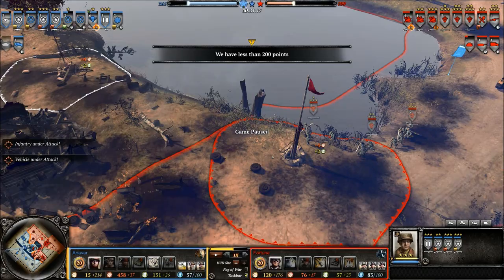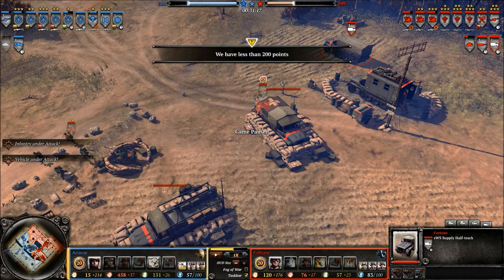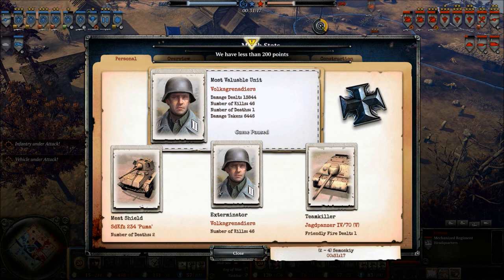In fact, if he didn't go for it, he could probably go straight for a Schwerpanzer at quarters and a Panther instead, which probably would have served as a better choice. But there you go. In terms of damage, Fortune's ahead. In terms of kills, slightly less ahead, but still ahead there. Apparently the Jagdpanzer IV was a team killer already. Who would have thought? And a bit of a tragic status there for the Puma as meat shield, but back to the fight here.